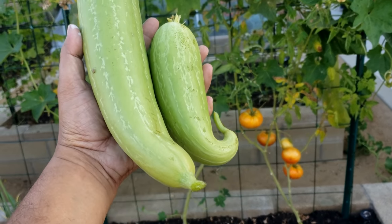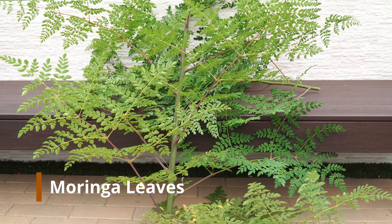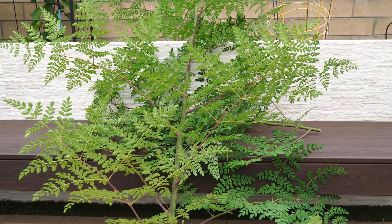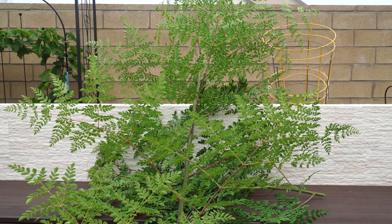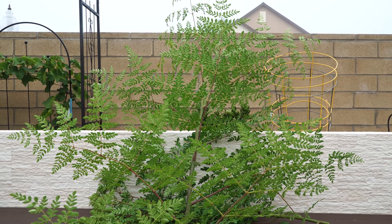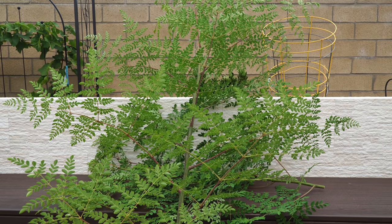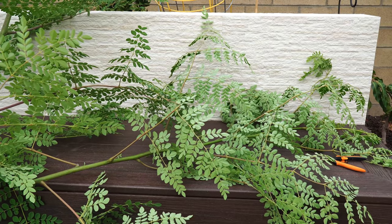So all in all, we got a great harvest. And now let's move on to moringa leaves. We had a huge moringa plant growing and this plant had really taken off. So moringa plants need to be trimmed and we trimmed it at about 8 feet from the ground. And while we trimmed it, we got a ton of moringa leaves.